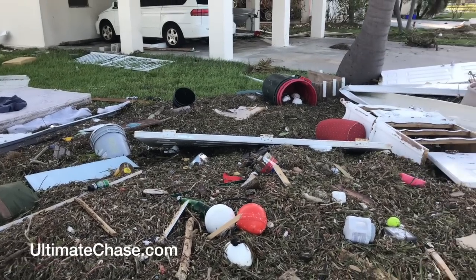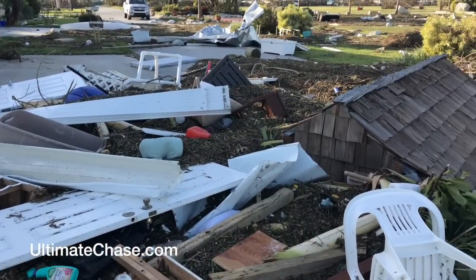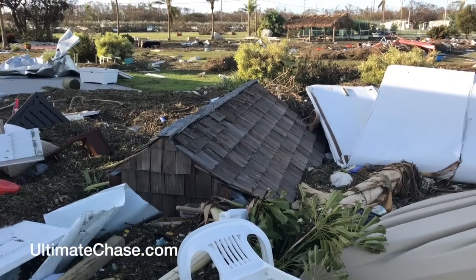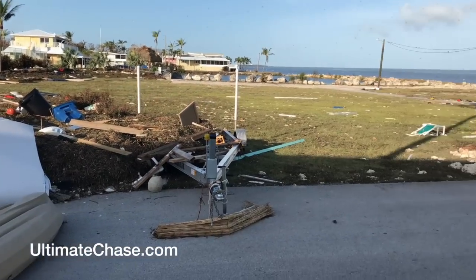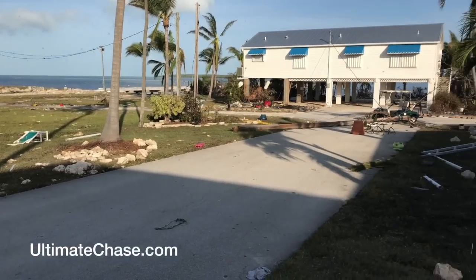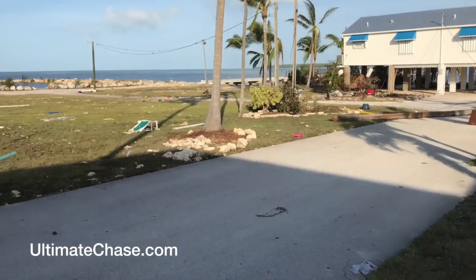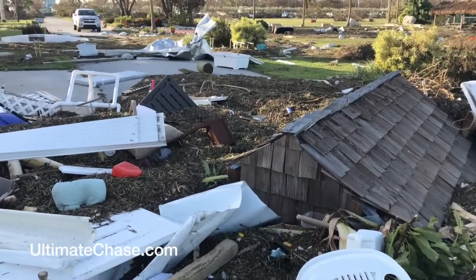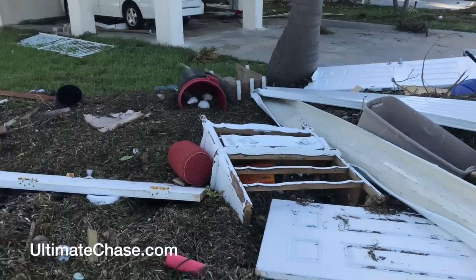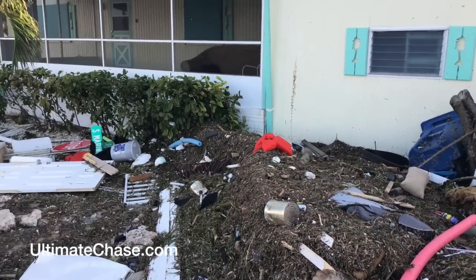Here we are in Key Largo, Florida, and we're assessing the damage. And just look at this. Storm surge washed up all this debris, came over here from the Atlantic Ocean, washed up underneath these houses that have stilts, ran straight up here and crashed into these other houses and left all this debris everywhere. Unbelievable here.